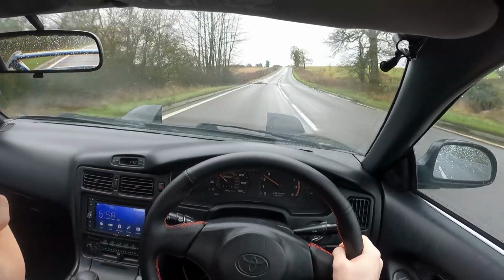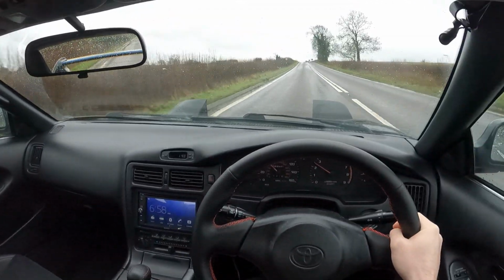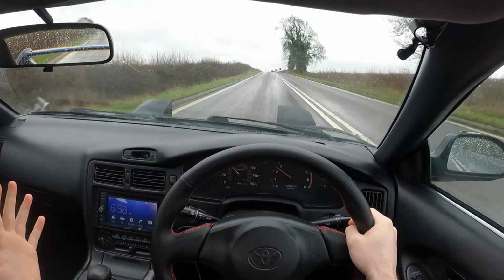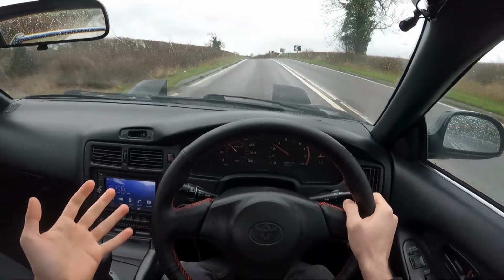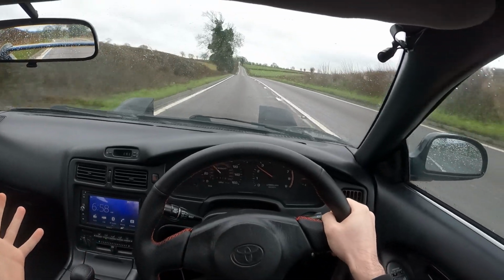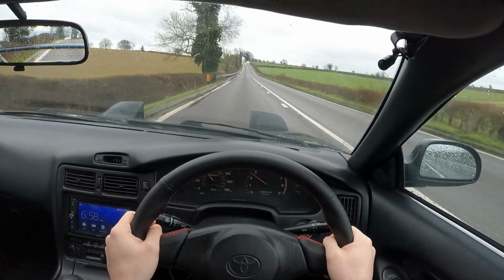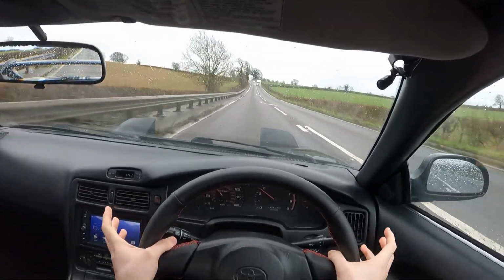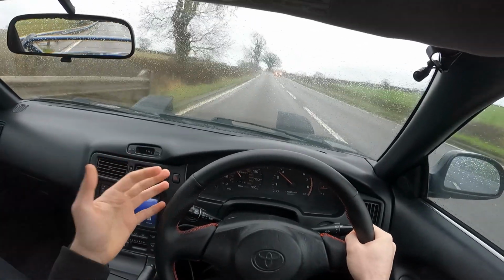But the noise from this 4-cylinder is actually quite nice. I mean, it's the standard exhaust. I haven't got anything fancy on there. I don't know if I'm keeping this engine forever. As I said, 170,000 miles on it. Who knows how long it's going to last before the next thing goes wrong. But you know, it's a good engine for a first car, I would say. This isn't the first car I learned to drive in, but it's my first car.